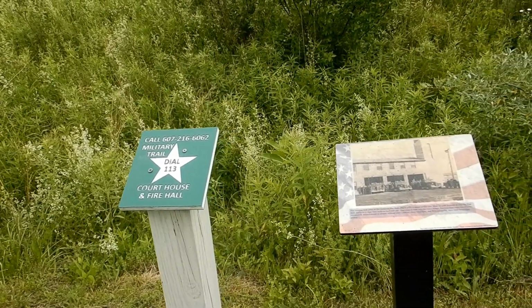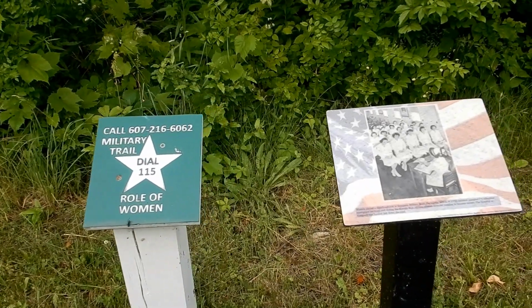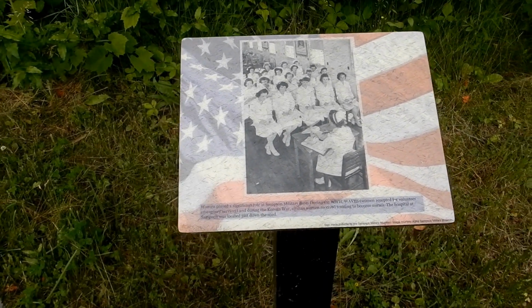Fire training took place at the Sampson Fire Hall, where recruits learned to run the fire hall and to fight and deal with fire. These women, along with the Women of Waves, known as Women Accepted for Volunteer Emergency Services, played significant roles on Sampson Naval and Air Force Base.